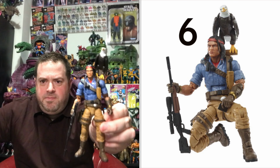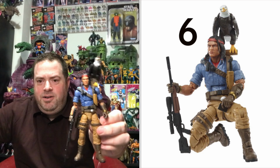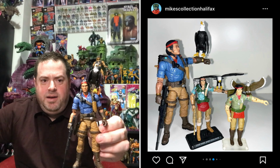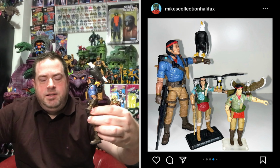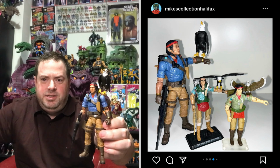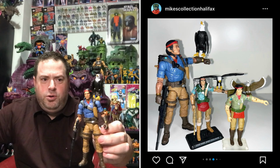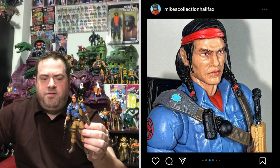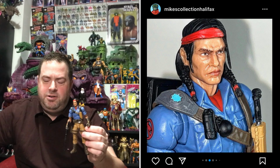So here's Spirit. This was a character I didn't really care for that much as a kid, but he's really grown on me over time. And this is the best he's ever looked. It's true to the vintage figure, but still updated enough to make him cool and contemporary. And what's even better is the Eagle. In the vintage line, Freedom was just a solid piece of plastic that couldn't move.